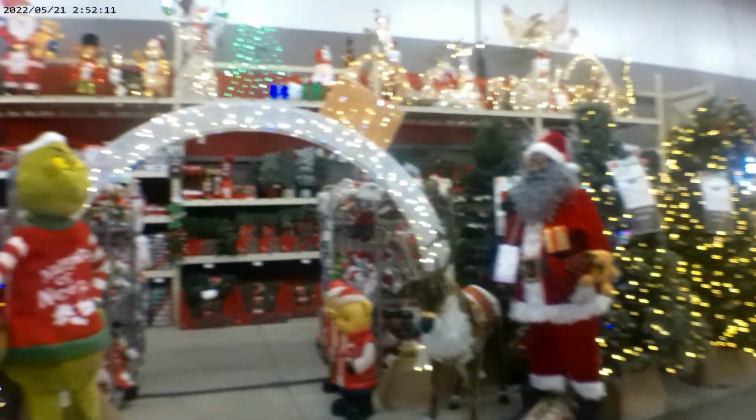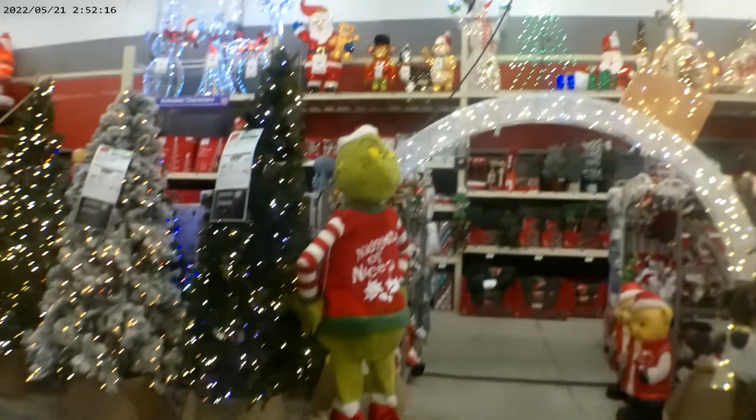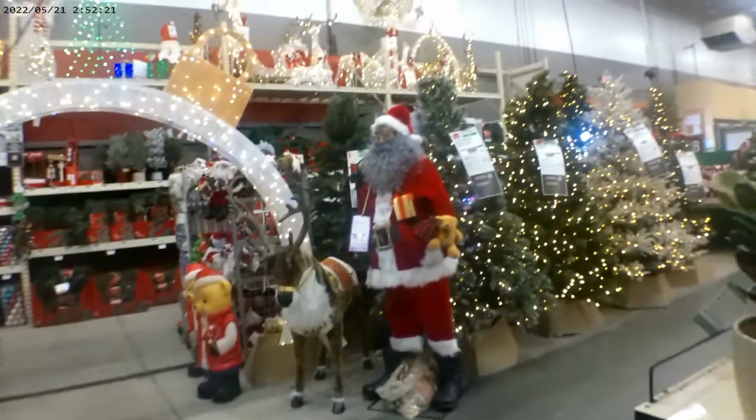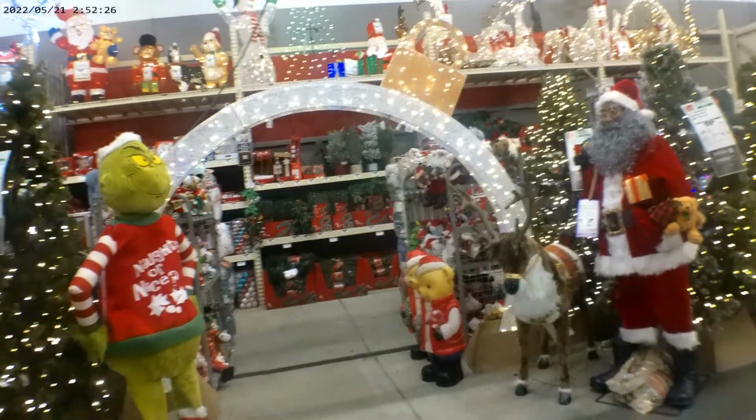I love this display. I'm trying to get the camera to focus, everyone. I apologize. I get my fingers in the middle. For some reason, it will not focus. But there it is. This is the display that they have right here with the Grinch, reindeer, Santa. And I love this little ornament-like thing that they have right there. That's really nice.